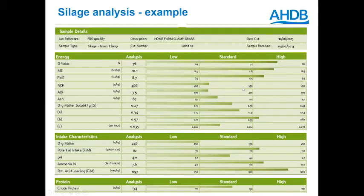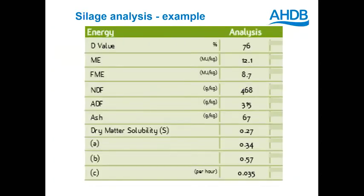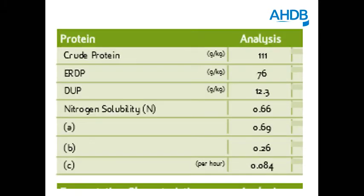So just to home in on that a little bit more, talked about those, but the key things if you're going to work out diets for metabolizable energy and microbial protein are the ME and the FME, and the other information helps to fill in the picture about palatability and intake potential. So here we have the data that we need in terms of protein. So there is another sample.